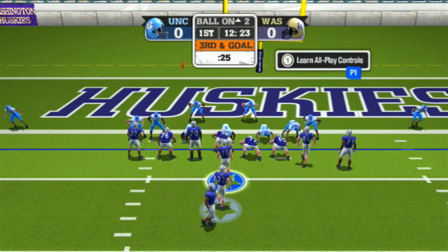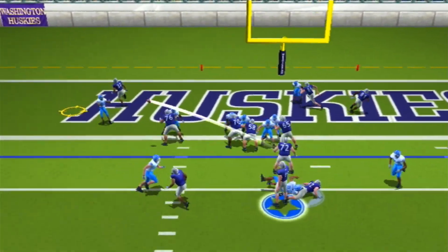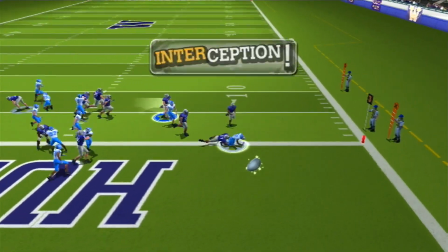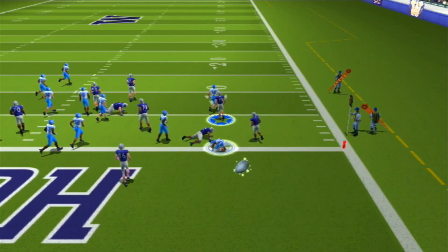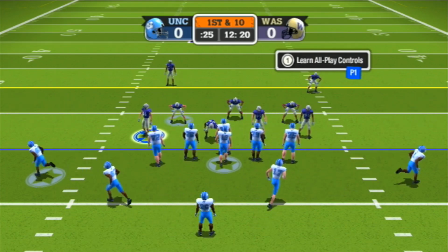And the team with more will and determination and drive is going to come out on top. They put everyone up on the line. End zone! And it's intercepted in the end zone. I thought that was going to be a touchdown. Yeah, the quarterback did too. The problem was he didn't see the kid covering his guy.